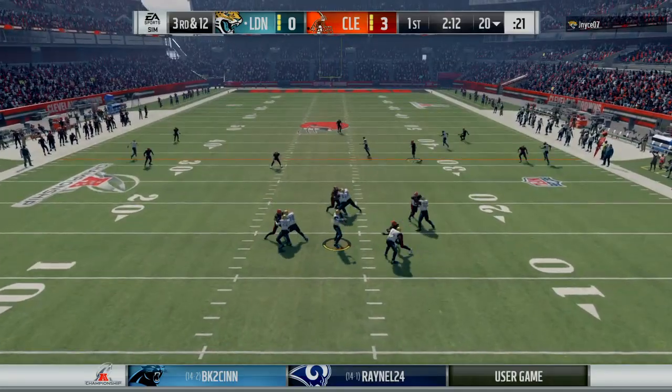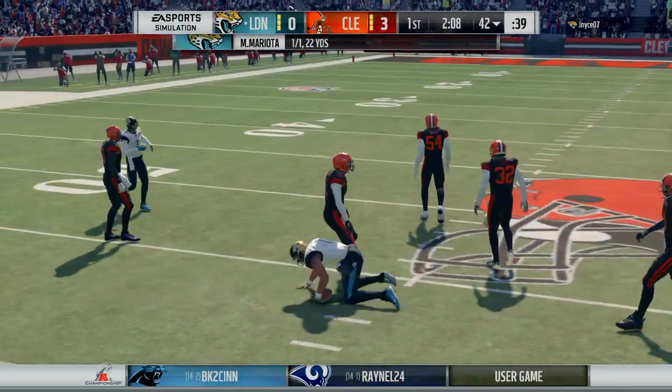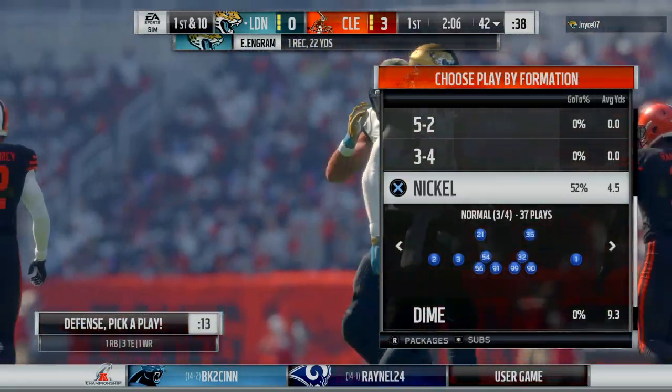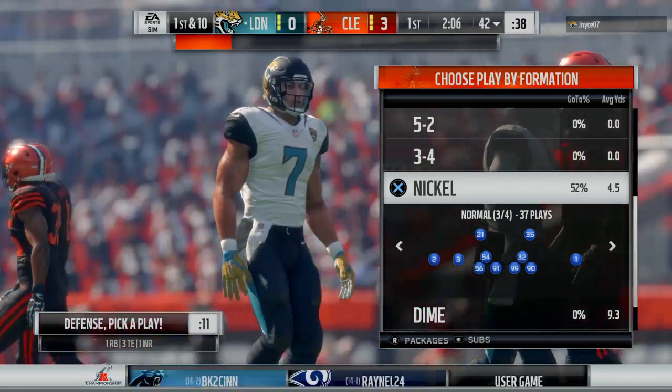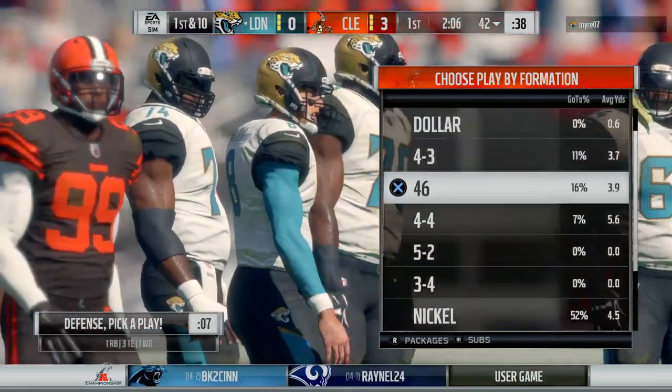On 3rd down, Mariota. And Ingram holds it in. A good pickup there at 22. So there on that play, offensively, they ran the crossing route. Defense was in zone coverage. So as a former DB, how tough is it to defend that?